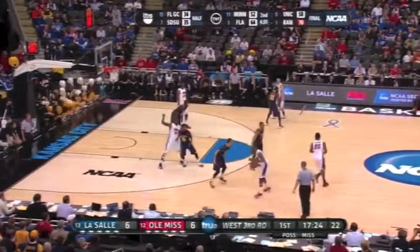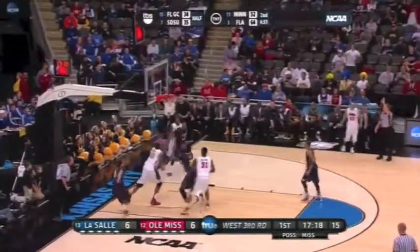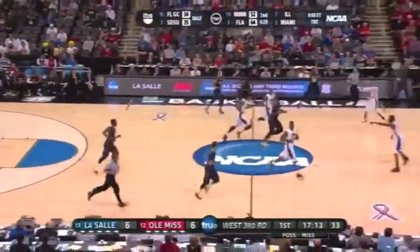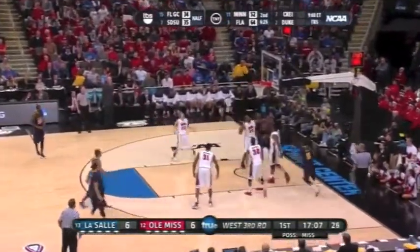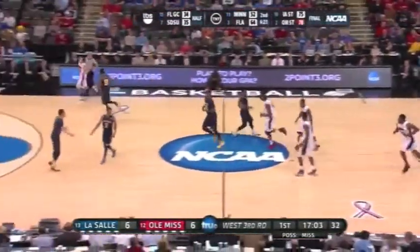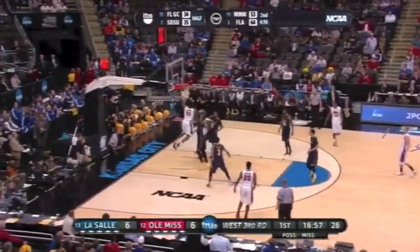One of the reasons Ole Miss has trailed in its last 4 games, all wins, but they've trailed in the second half of each one. Henderson rims out, so he's missed his first 3. He's right on pace. Nice play, Mills, but it would not drop. Henderson gives it up.